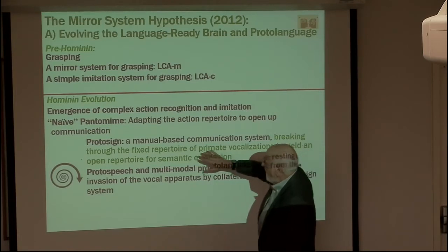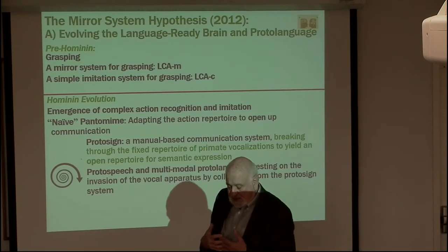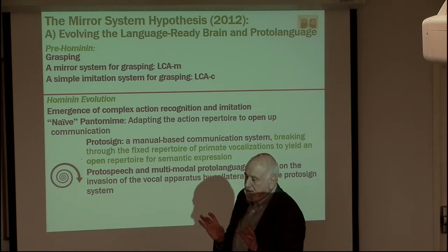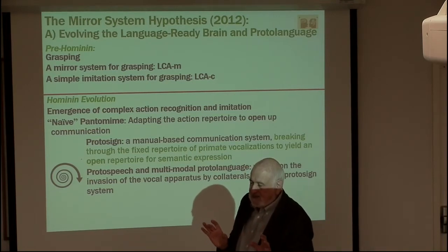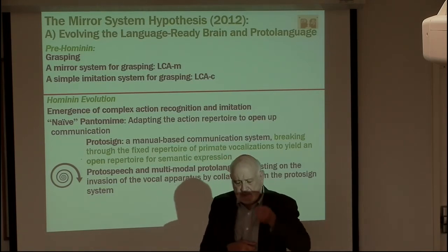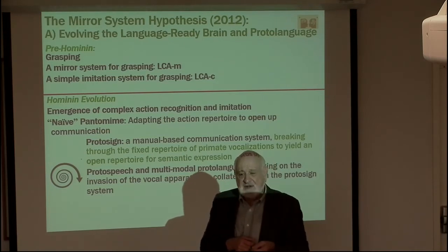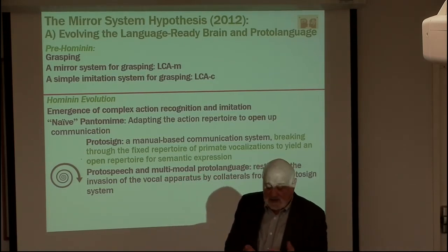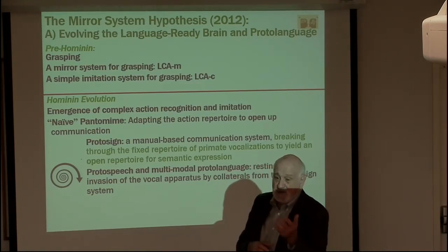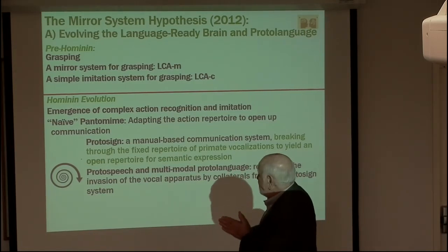And then the suggestion is that the pathway to communication is that this complex imitation, or perhaps more precisely, just the complex action recognition, provides the basis for pantomime. So if I do this action, then you might infer from that I'm holding a cup and lifting it to my lips. And then, depending on the context, you might see that as an invitation for you to drink, or a request for you to give me a cup of coffee, or what have you. So the mixture of context and pantomime convey meaning.